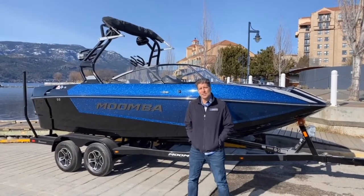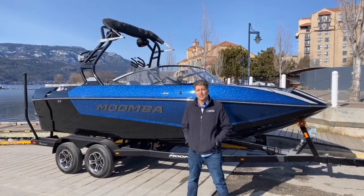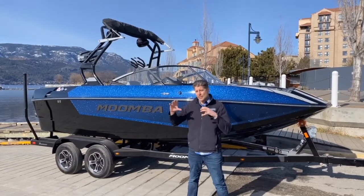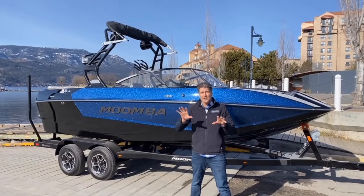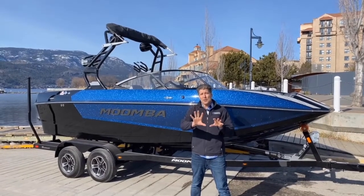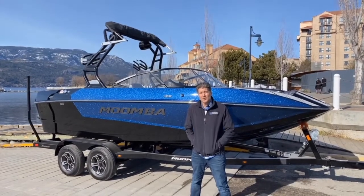So as you can see, if you're looking at the Moomba lineup, it is very similar. If we look at the full spectrum of their next generation of hulls, you've got the Mondo, you've got the Cayenne, you got the new for 2021 Mojo, and then we have the Mackay. But give us a moment, we're gonna go in the water and we'll show you what this thing can do.